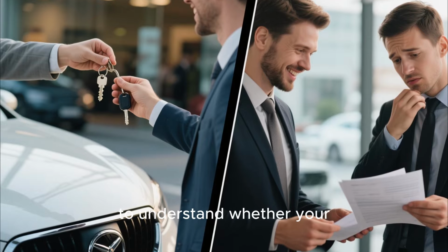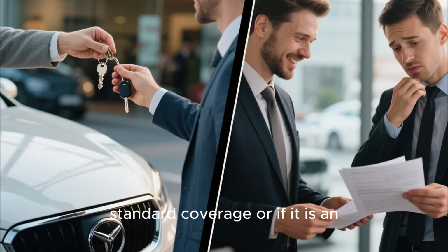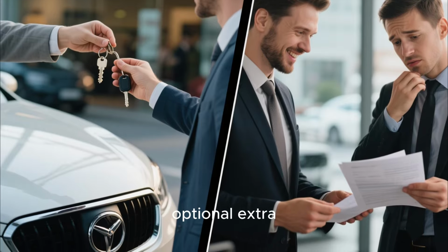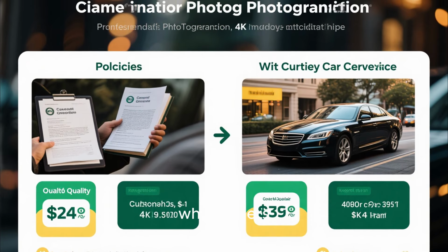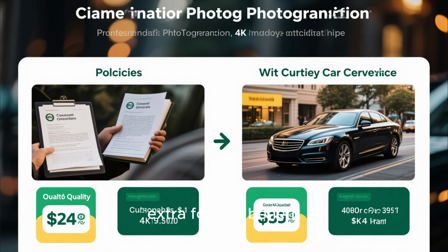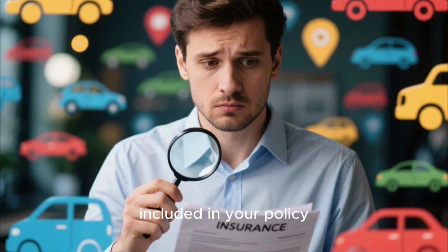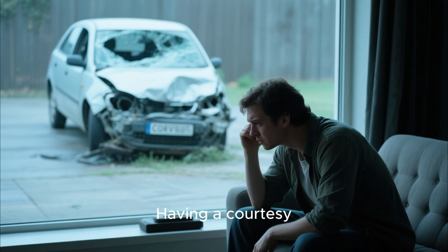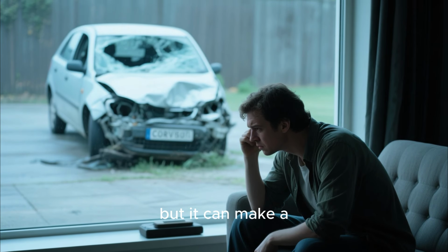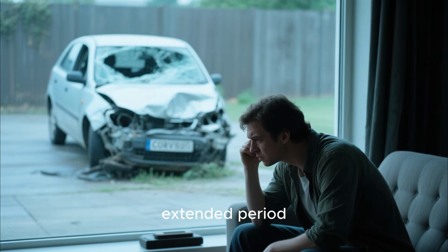It is important to understand whether your insurer provides a courtesy car as part of the standard coverage or if it is an optional extra. Some car insurance policies will include a courtesy car as standard, while others might require you to pay extra for this benefit. If you're unsure whether a courtesy car is included in your policy, it's worth checking the details carefully. Having a courtesy car might seem like a small perk, but it can make a significant difference if you find yourself without a vehicle for an extended period.